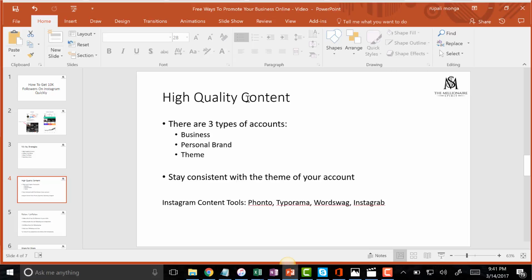Okay. Now, I wanted to share with you some tools that you can use to create your content. Fonto, Typorama, WordSwag are all really, really great apps. I use them on the iPhone. I'm not sure if they're available on Android. You can check, but if they're not, I would just Google it if you have an Android to see what Instagram content apps are available. But these are the popular ones. I typically use WordSwag a lot.